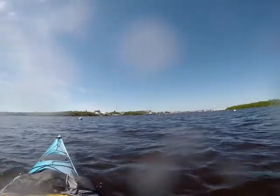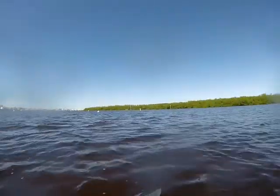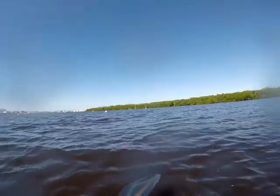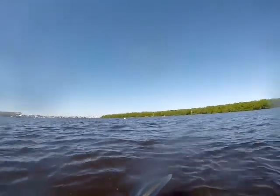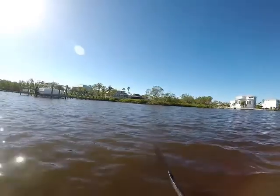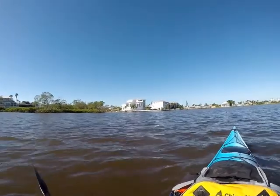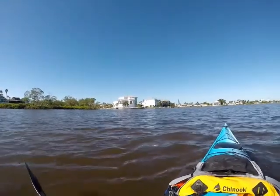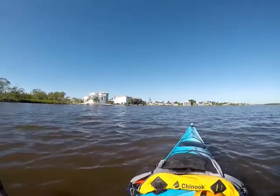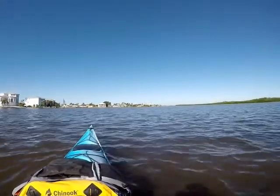And there are some incredible homes along here, and some incredible yachts. Oh, and there's some incredible kayakers. Of course, they are not as manly as I am, but still, we allow them on the water. These are some of the homes along the waterfront on the channel, the inside channels of Fort Myers Beach. There are some gorgeous homes here.